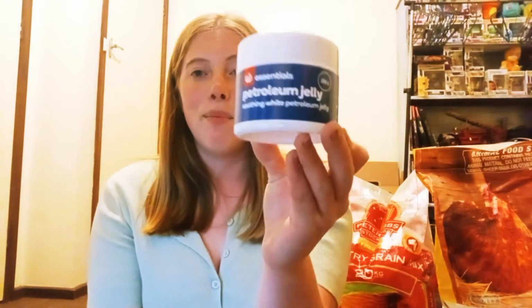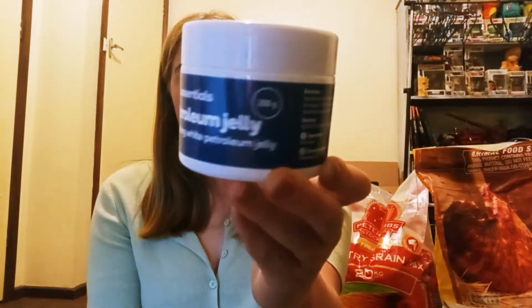Another thing that I keep in my chicken keeping kit is Vaseline or petroleum jelly. Literally the same thing, depends on, I guess, where you're from, what you call it. But yeah, this one I've just got a small tub. I haven't used this since I've had my chickens, but when I was living at home, we had Vaseline in our kit, and it came in handy quite a bit.